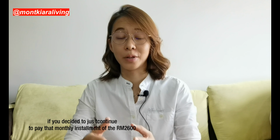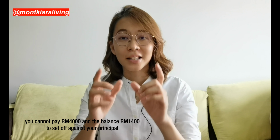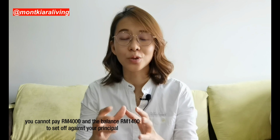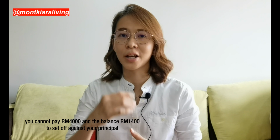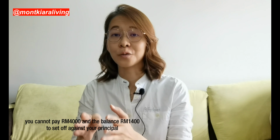So you are paying purely only interest to Maybank for the first 5 years if you decide to just continue to pay that monthly installment of the 2006. That 2006, you cannot pay extra, like you cannot pay 4,000 and then another 1,004. I want to set off my principal. No, it does not work that way. So you cannot set off your principal at all.